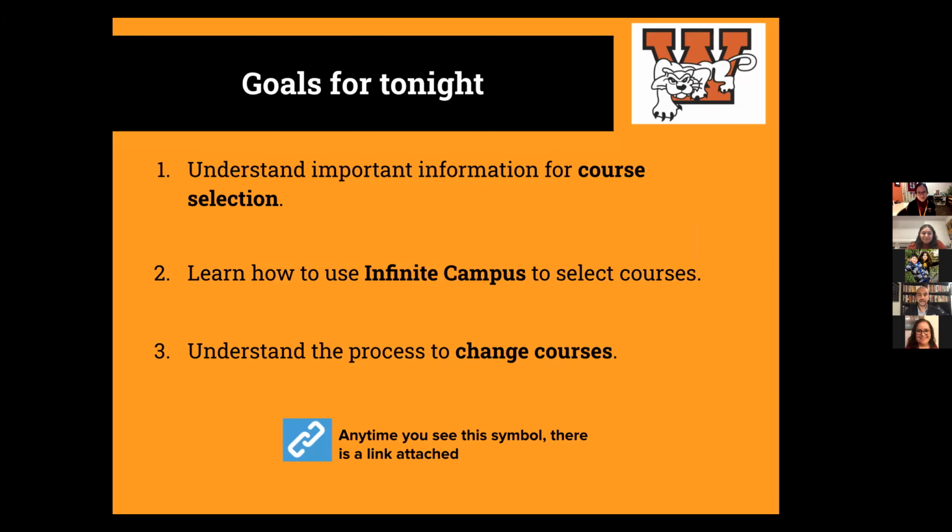So for goals for tonight, the main thing, like I said before, is just to understand important information for course selection. We're going to learn how to use Infinite Campus to select courses. So we'll be able to go just step by step through that. And again, if there's any questions, please put those in the chat and we'll be happy to answer those. And then the last thing is we're just going to understand the process to change courses at the end. So we'll walk through that process.